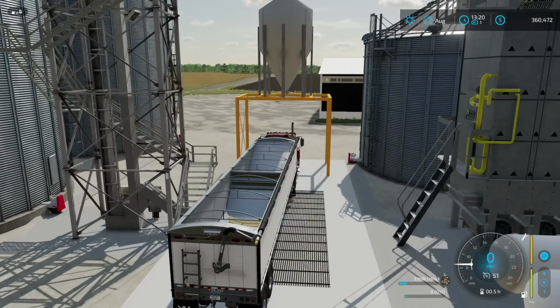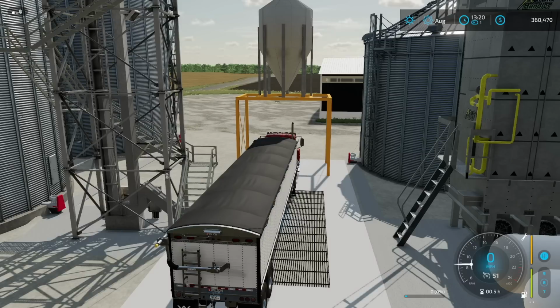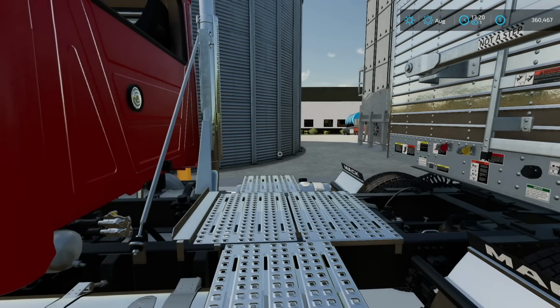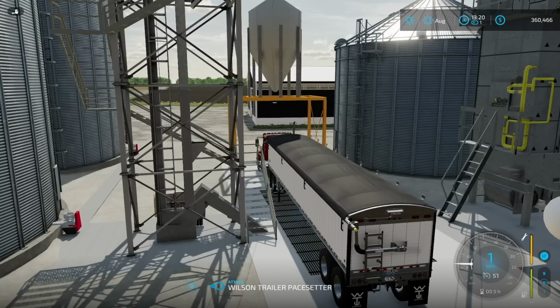All right, we've got all of these oats going into the silo system here, and we're going to go ahead and tarp this up and drop off this trailer. We do have manual attach, so I'm going to get that going.